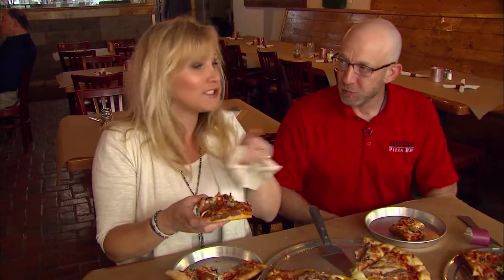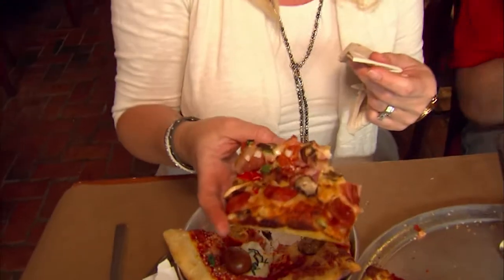Now that was one complete meal. You get your veggies, your meat, your protein, and your dairy. You don't have to have a meal portion there. Everything's all done for you in one.